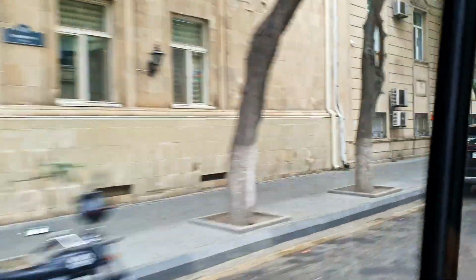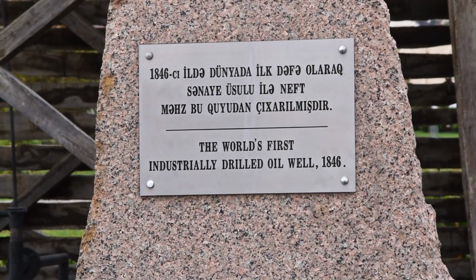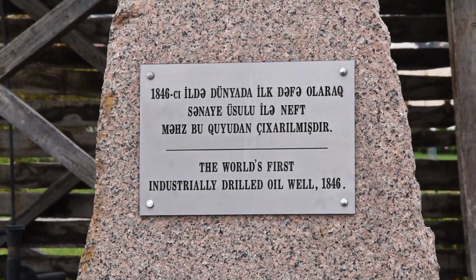Finally underway, our first stop was to see the world's first mechanically operated oil drill.